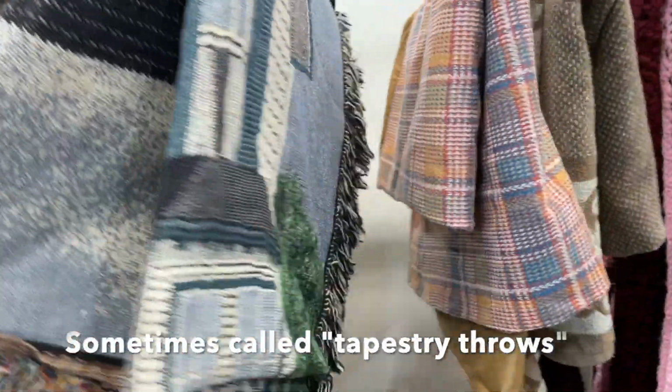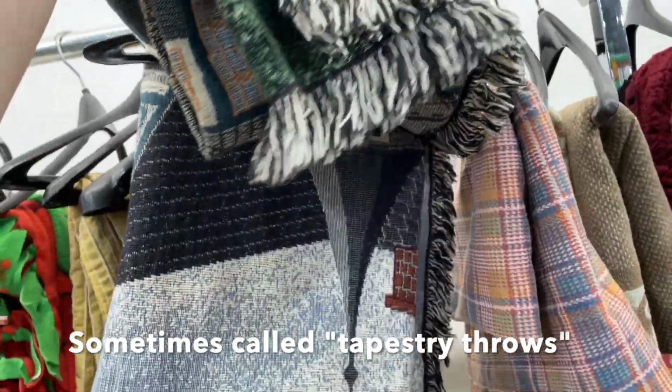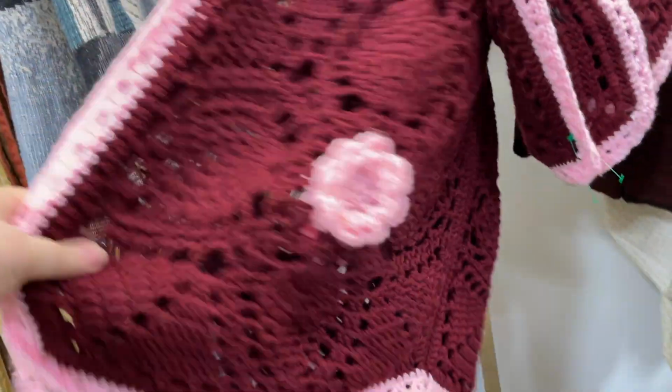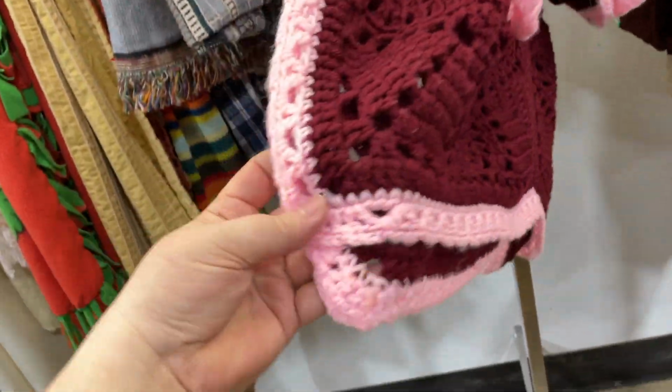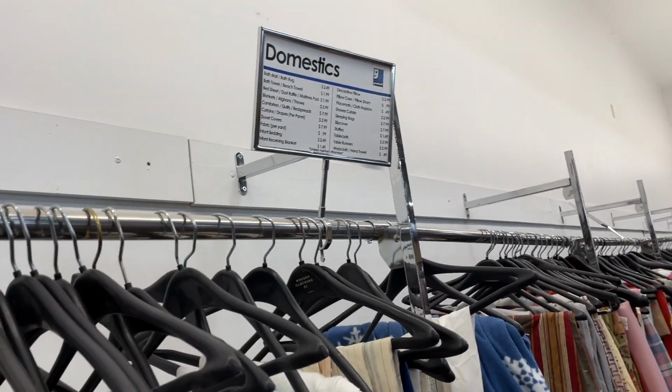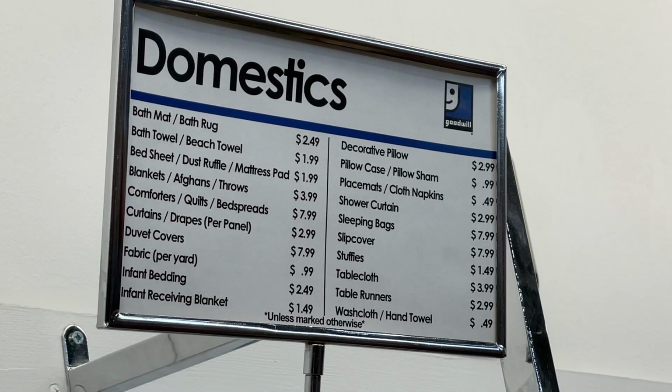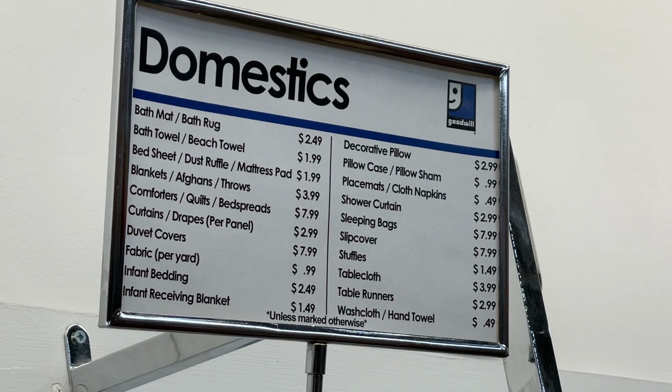These throws right here, keep an eye out for these. This one had a weird stitching issue there at the bottom, and it's just like a house. It's not one of the popular ones, but some of those are good. Look for ones with wolves and animals and Disney and such. The blankets nowadays are, I believe, $3.99. They just changed these prices recently, so I'm just zooming in here to share our quote-unquote domestic prices.